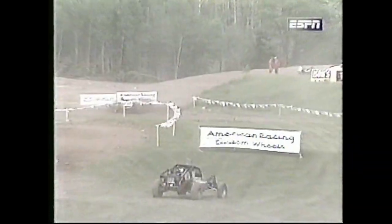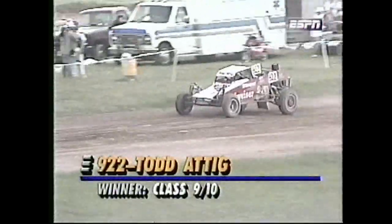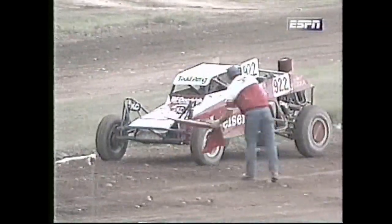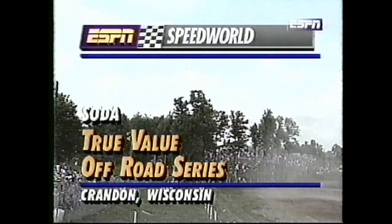Well, the team does all its own engine work, and he credits that for being the key, that they are able to squeak out a little more horsepower and that they have total control over their own program. And right now, he has total control over this entire race as he makes the final turn and looks at the checkered flag. And Todd Attic, for the 2nd time in 3 events, will talk to us in victory lane with Rick Johnson as he takes the win. 2nd place is going to go to Randy Eller, as it looks like he has gotten around Jeff St. Peter. Don't go anywhere. When we come back, we'll talk with our winner at the True Value Off-Road Series from Crandon, Wisconsin.